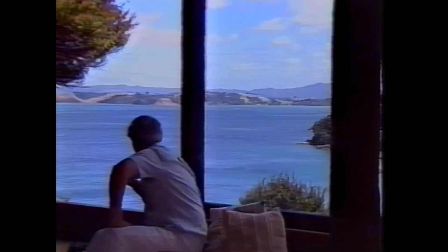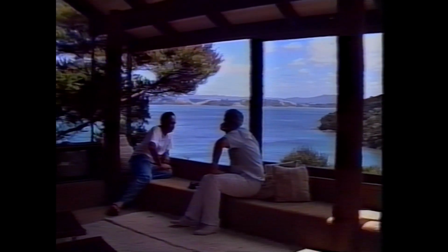Never fails. A home like this always brings a request for a personal tour. So before we settle down to a lovely lunch out in the sun, let's take a look.